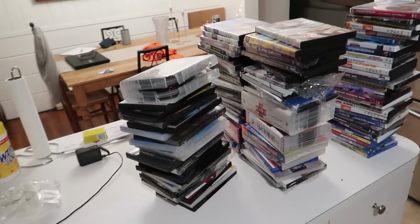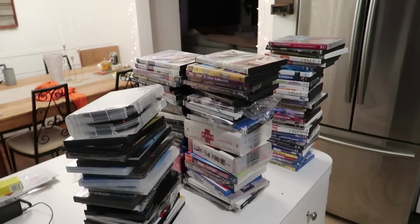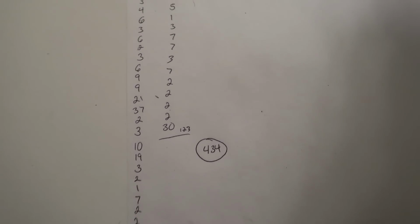So just an average. So I'm gonna add this all up and see how much money there is to make, and then we'll break it down even further. Alright guys, so I just added up all the ones that were worth it, and we came to a grand total of $434, so just over 400 bucks. I would say that's pretty typical of a box.